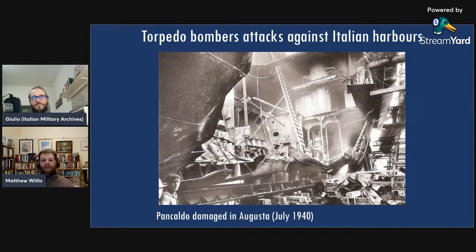And this raid, I think, is quite interesting for raising some of the problems that would later be addressed at Taranto, because if you read the reports from the air crews at the time, there's a lot of confusion about what they found in the harbour, and what they did when they were making the attack. They were all agreed that what they thought they found was one destroyer and an oiler tied up at the mole, which actually was another destroyer, but they misidentified it.